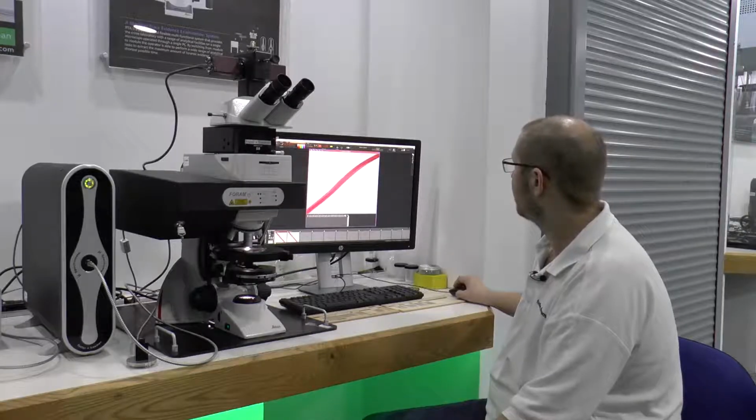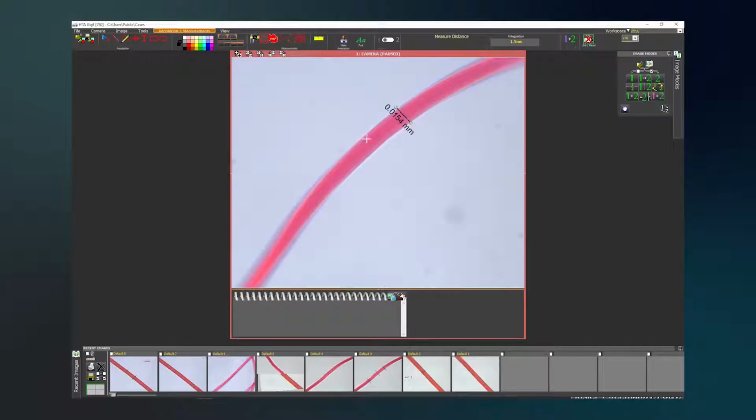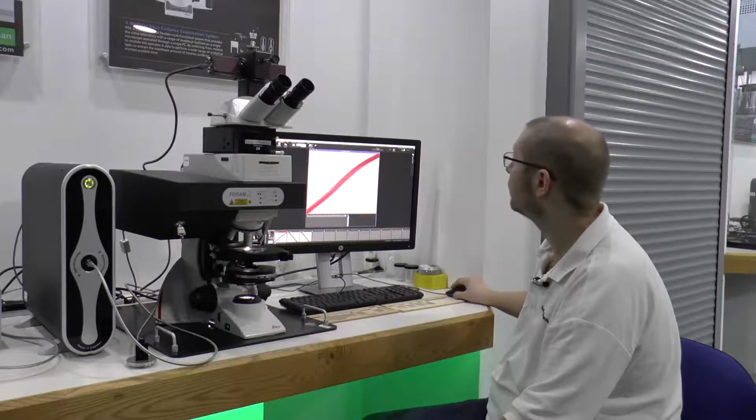We can take our measurements again, take our accurate measurement. If you want to take a few across the width of the fibre, if there's a bit of variation, you can take as many as you need. And then we can make that annotation permanent and send that down to the recent images gallery. Let's take another one without the annotations.